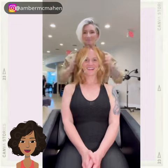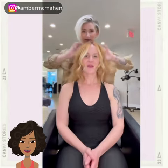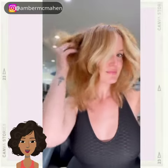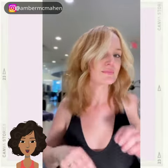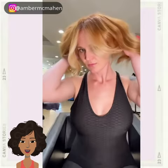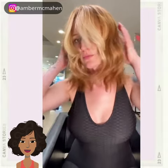And then we have someone with the money piece highlight trend, blonde in the front, more of like a ginger tone in the back. Beautiful color combination.